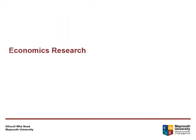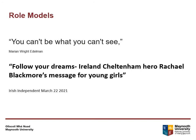In the next few slides, I'm going to discuss two pieces of research. So my first piece of literature looks at the importance of role models in the labour market. And we're all kind of familiar with the saying, you can't be what you can't see. And the second quote is a quote from Rachel Blackmore, the jockey, where this is her advice for young girls who want to be jockeys.